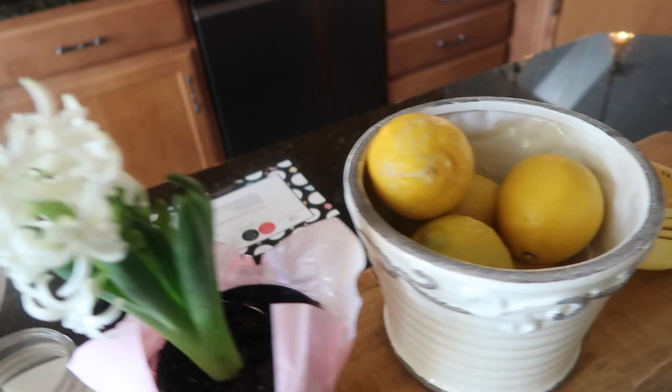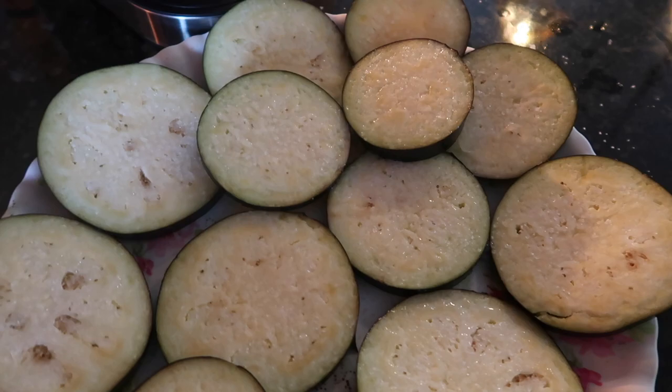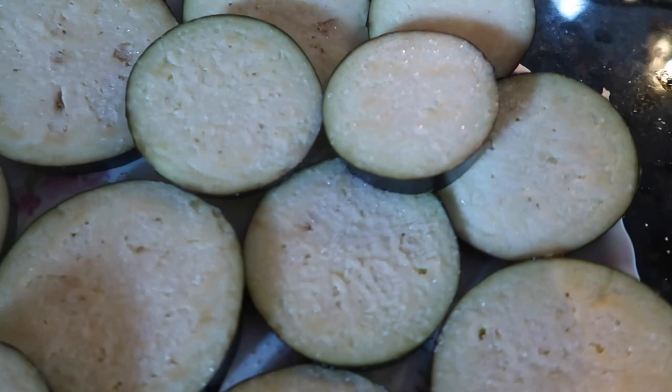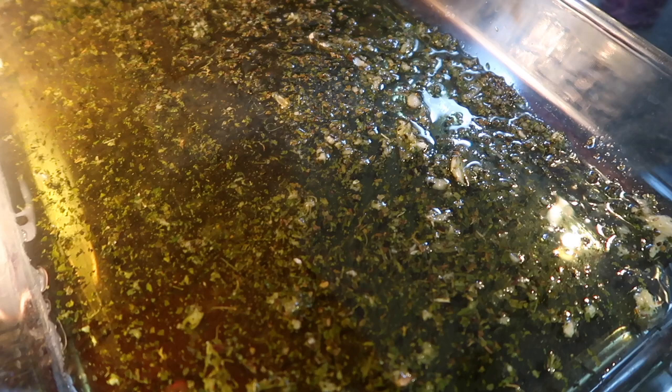Love spring. I'm gonna do some grilled eggplant. So I put some salt on here. I'm gonna let them sweat a little bit. Then we have a mixture of olive oil and oregano, parsley and garlic, salt and pepper. We're gonna tap these off a little bit from the moisture, add them to this mix, put them on the grill for 6 minutes on each side and put them back into this mix. It should be really delicious.